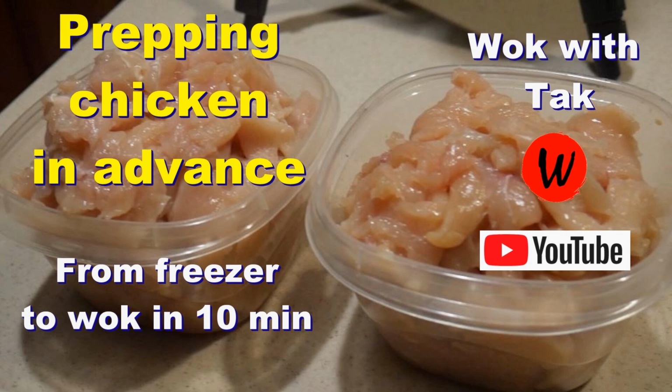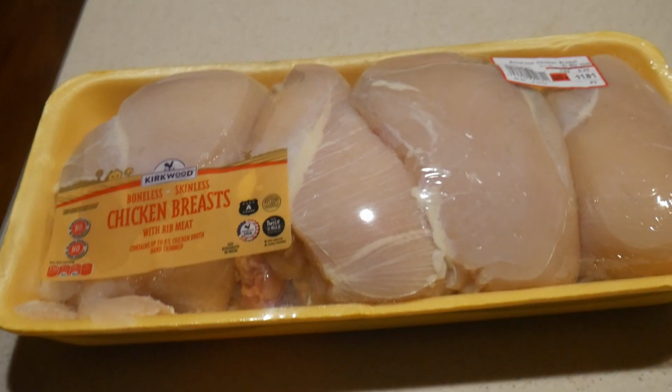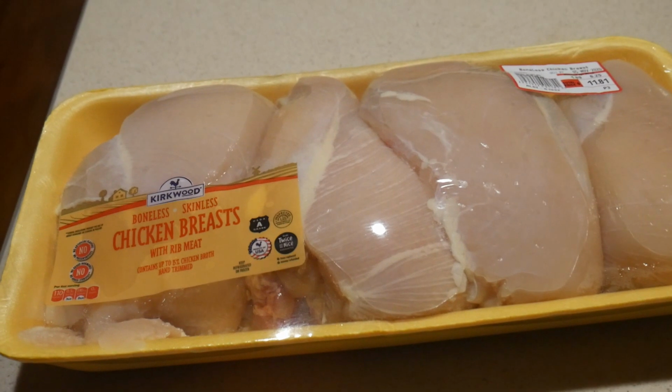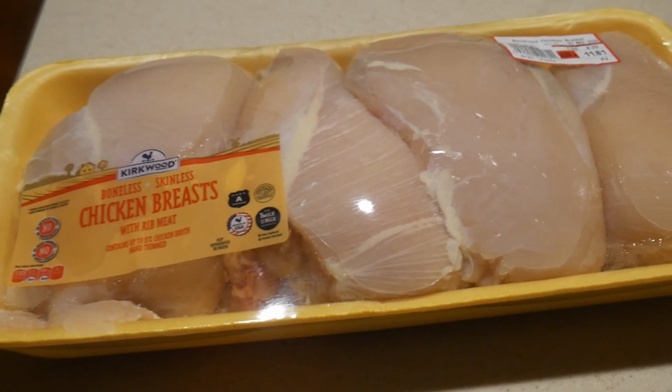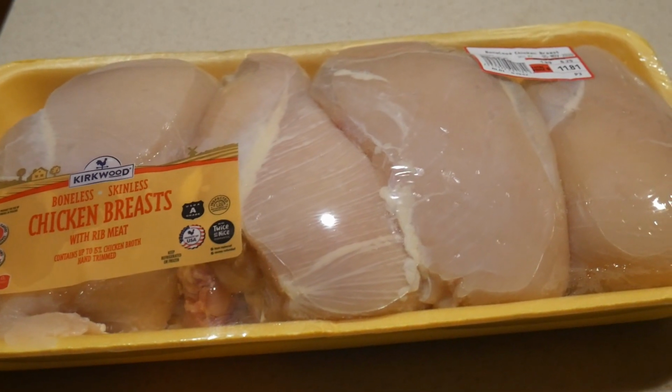First of all, with advanced prepping, you will always have chicken ready for you to take from the freezer to the wok in about 10 minutes. Speed and efficiency is essential in home cooking, particularly in the modern era. So when you have chicken from the supermarket, the best thing to do is to prep it in advance so it will be ready anytime you want to use it.